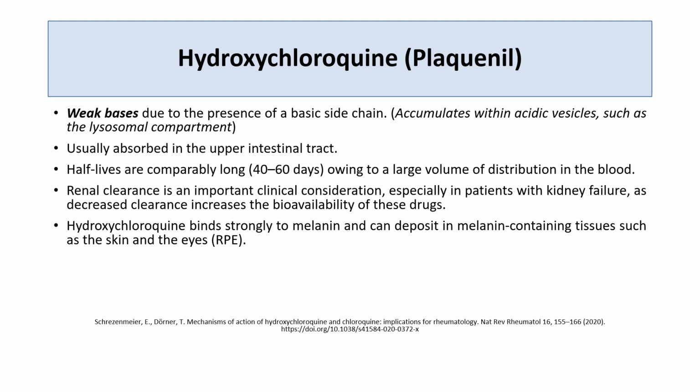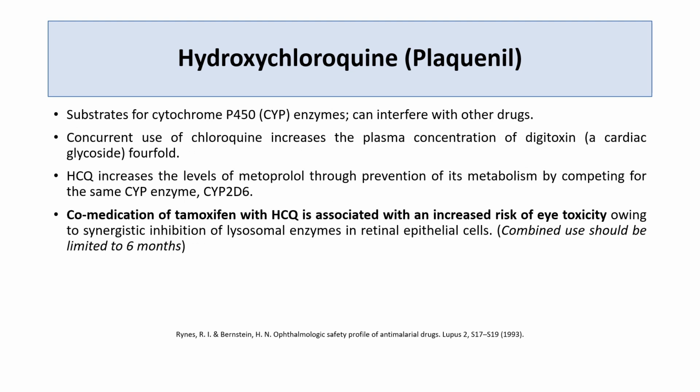Hydroxychloroquine binds very strongly to melanin, and that's why it can deposit in melanin-containing tissues like skin. That's why it is used for skin manifestations. Also, it binds to melanin in the RPE, and this explains why eye toxicity happens. Both hydroxychloroquine and chloroquine are substrates for cytochrome P450, which is a known system for the metabolism of drugs. And this explains why hydroxychloroquine and chloroquine can interfere with many other drugs.